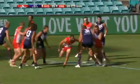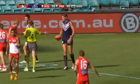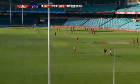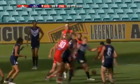Sandilands, Kennedy. Big Sandy was off and running. So now, even though you've got Lewis Roberts-Thompson and Sandilands, what happens with the Swans? They just adjust to Sandilands, so they won't worry about Lewis Roberts-Thompson trying to win it, and that's why it's hard to get dominance for the Dockers, even though you've got a dominant ruckman.